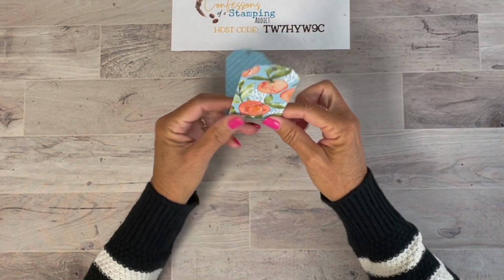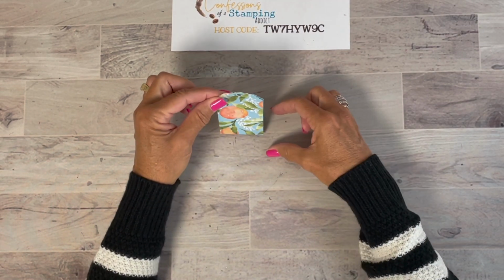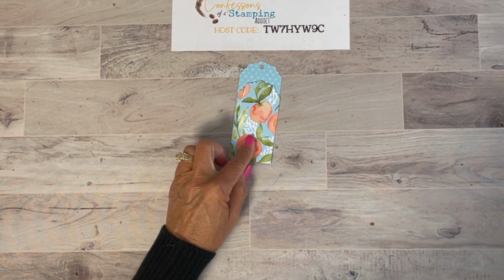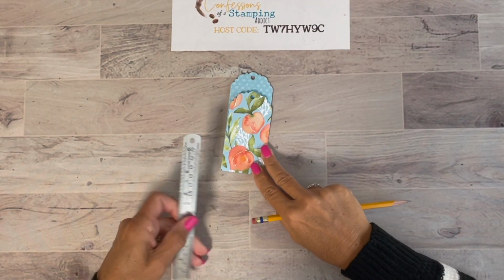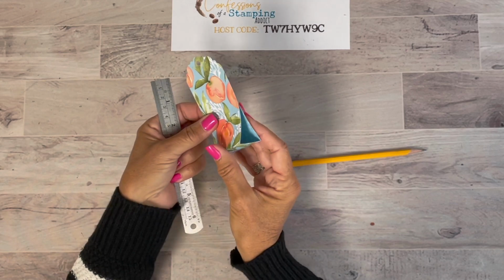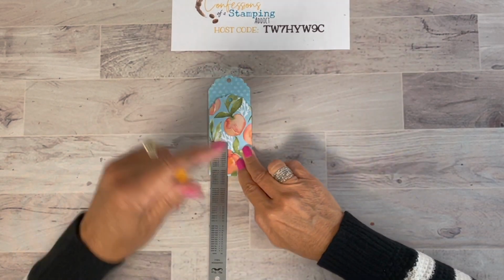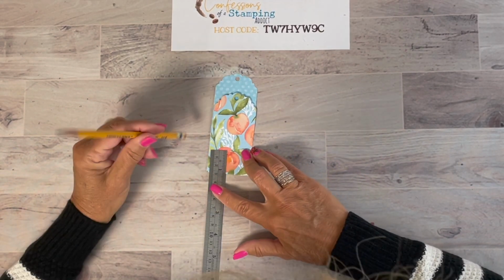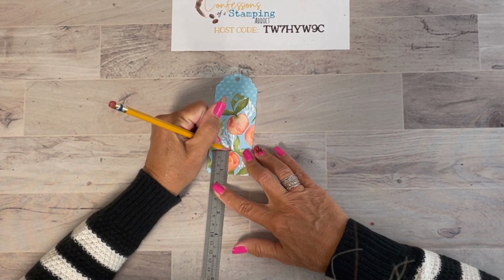All right, now as I said, remember there's a right side and a wrong side. So if I go this way, the peaches are going to be upside down. So make sure you get it the right way. All right, now I want you to grab a pencil and a ruler. We're going to mark, okay, so there's 2 folds here. Fold on the front side, and I want you to mark up 1 1/8 inch, and just kind of guess where the middle is once you go up here, and just make a pencil mark, like a little dot where that is. Doesn't have to be perfect in the middle, but just make it at 1 1/8.